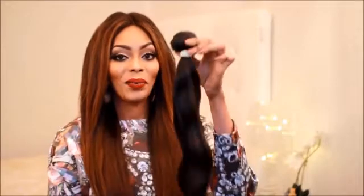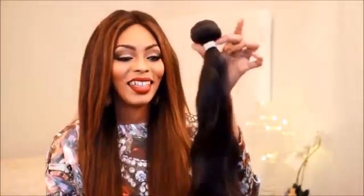We will soon have a new hair texture, which is Armenian hair. I know there's been a lot of talk about Armenian hair on social media, and it is truly amazing. I had that installed before I put this in. So this is actually Peruvian hair that I'm wearing now. It's Peruvian straight, and I just added some highlights to it. But the Armenian hair, which is this hair, is amazing.